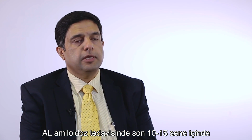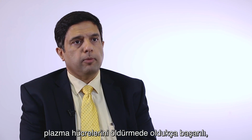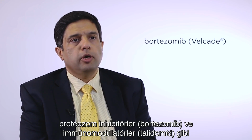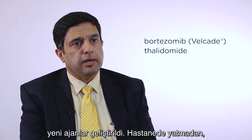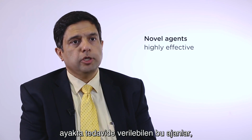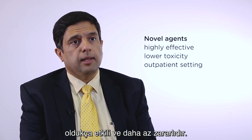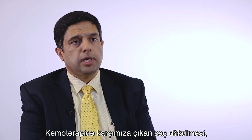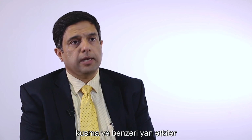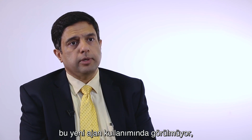Over the last 10 or 15 years, we have had a number of new novel agents which are highly effective in killing the bone marrow plasma cells, such as proteasome inhibitors like bortezomib, or immunomodulatory agents like thalidomide and its derivatives, which allow us to deliver treatment at a much lower toxicity, and the treatment can then be delivered in an outpatient setting. The traditional side effects that we associated with chemotherapy, like nausea, vomiting, hair loss, infection, low blood counts, are often not seen with the novel agents, or if they are seen, they're seen to a much lower degree.